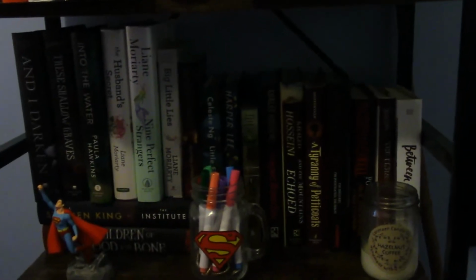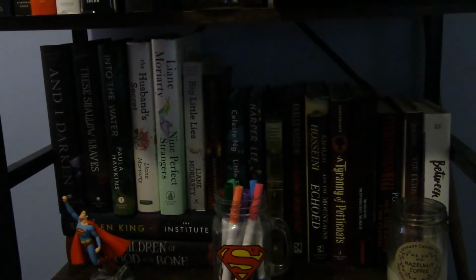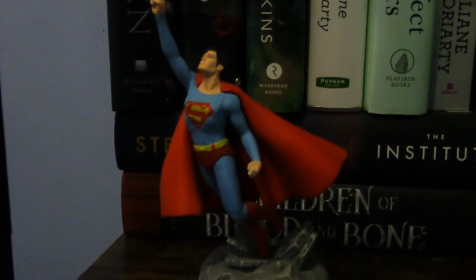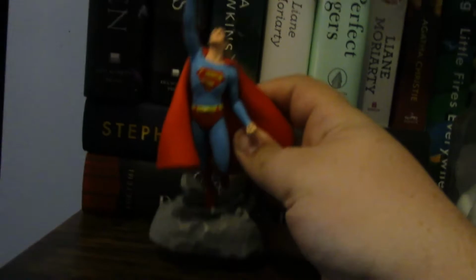Okay, this is shelf 3, and this is going to be a little harder to see because of the lighting and whatnot, so I apologize ahead of time. So going over here, oh, let me show you the trinkets. This is a Superman thing that I got for Christmas. This is a Superman statue. It actually plays the Superman theme, but I don't want to play it because I don't want to get copyrighted. I have this little like jar.